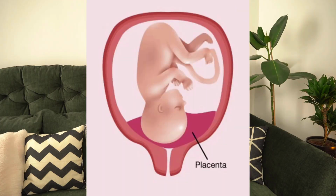Today we'll be talking about placenta previa, a condition where the placenta blocks the opening of the uterus and it might not allow the baby to be born naturally.